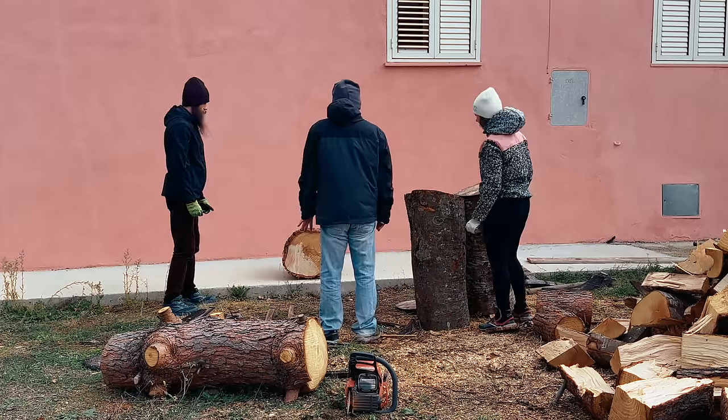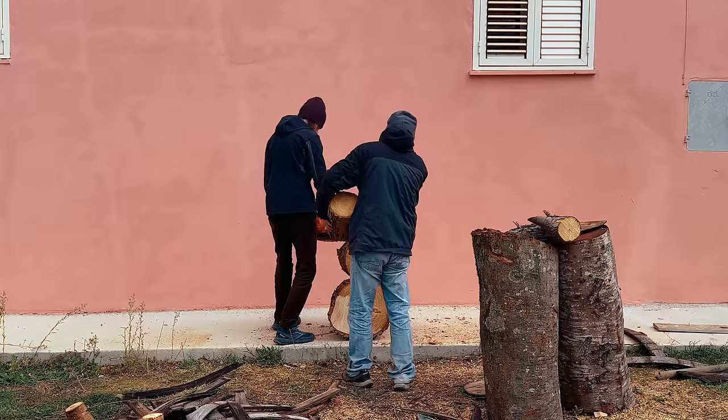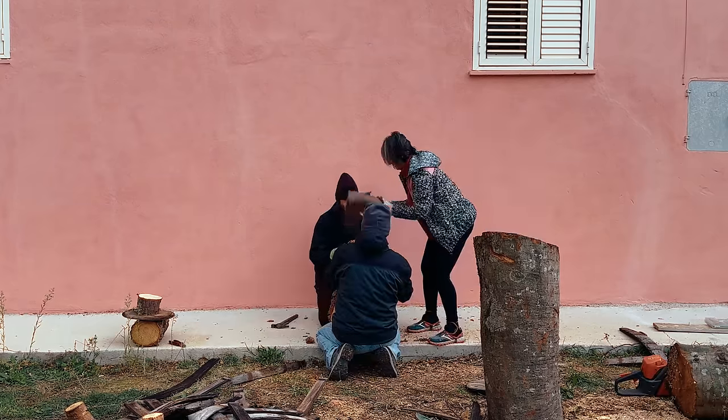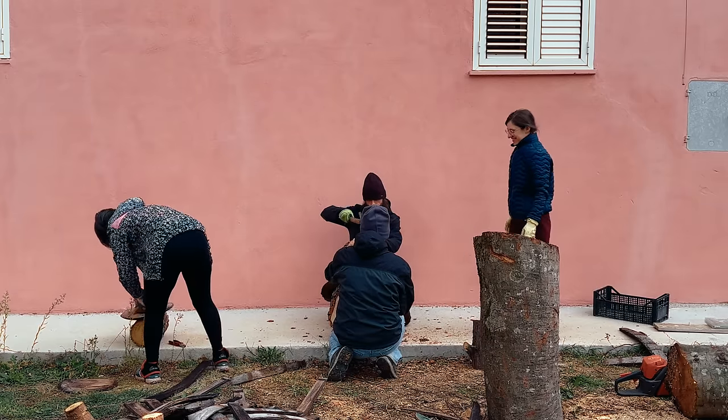Since we've settled here, we've been wondering what winter will be like in this area of Italy. So far, it has been incredibly sunny and mild. And the lack of snow did not prevent us from making a snowman.